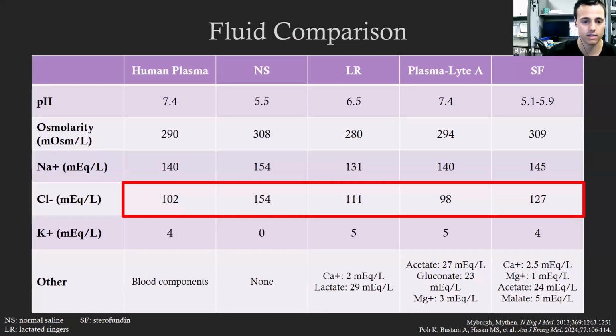The other advantage of giving patients less chloride is that it decreases the risk for developing a hyperchloremic acidosis, which can lead to an acute kidney injury. And so our three balanced fluids having that less chloride component could potentially be an advantage over normal saline. So on paper, when you compare all of these fluids, sterofundin actually has the most ideal profile in managing a patient with traumatic brain injury, as it does have that hypertonicity that can prevent that cerebral edema, as well as a lower chloride component that can help reduce that risk for hyperchloremic acidosis.